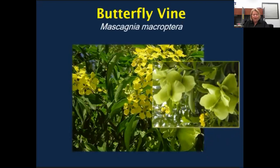If left unsupported, this plant will twine on itself to produce a mounding shrub or even a ground cover. With moderate water needs, it can be drought tolerant but looks much better with regular watering through the summer. It prefers sun to partial shade.